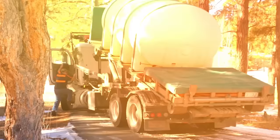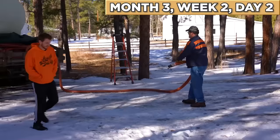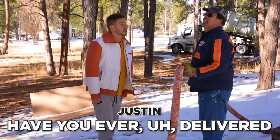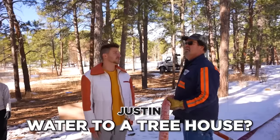Yeah, and then if it leaks again, we'll just have to full send it. Guys, today is the day. The water truck just arrived, has 2,000 gallons of water that we're going to put straight into the treehouse aquarium. Let's hope this works. Have you ever delivered water to a treehouse? I have not. Is that valve open? Is it at 90 degrees or straight on?